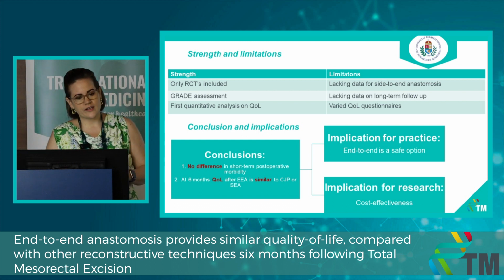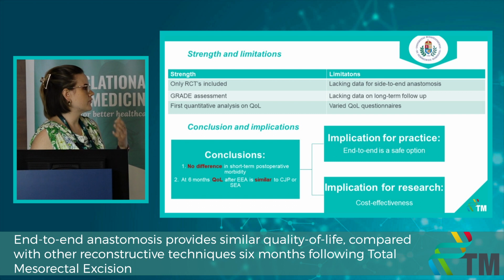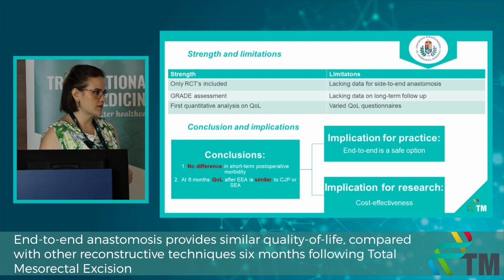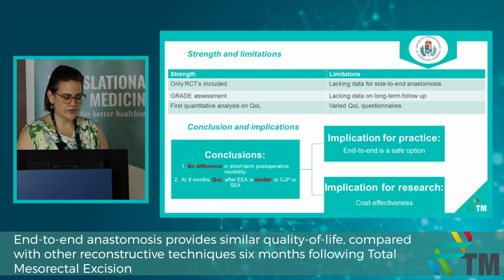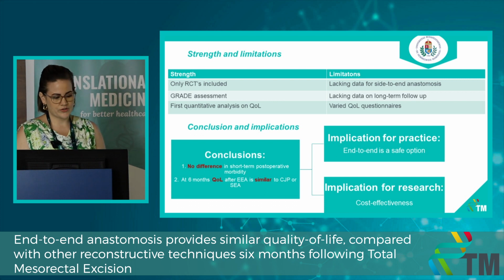So what are the strengths of our meta-analysis? Well, actually, we have, of course, followed a strict methodology, but it is the first quantitative analysis on quality of life of patients following total mesorectal excision. The limitation is the lacking data on long-term follow-up and, of course, the varied quality of life questionnaires.